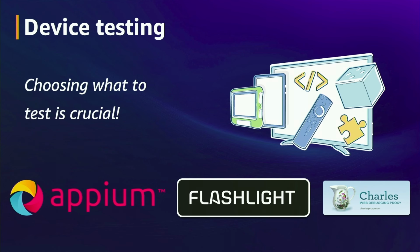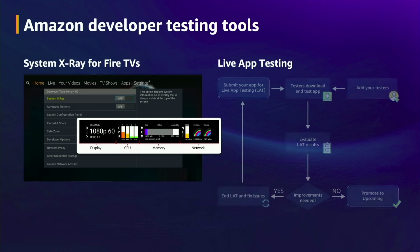Developer tools like Appium for automation, Flashlight for performance, Charles for network proxying are all available right now to build apps for Fire devices. Make sure you prioritize testing scenarios that cover the most critical aspects of the user experience that we spoke about, like navigation, user input handling, and performance. And to help you, Amazon also offers dev tooling such as Systems X-Ray, Live App Tester, and IAP mock flows to help you with launching your TV apps.